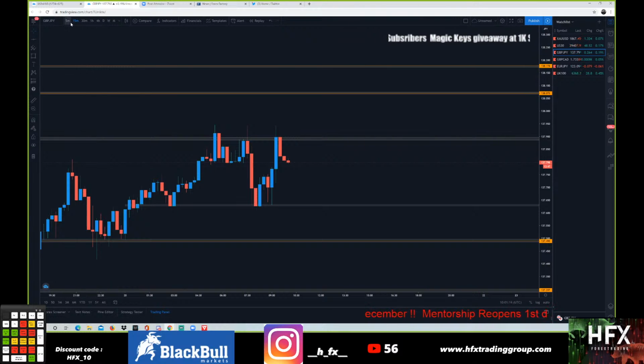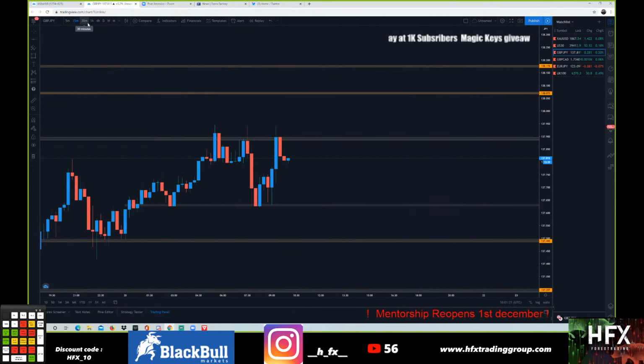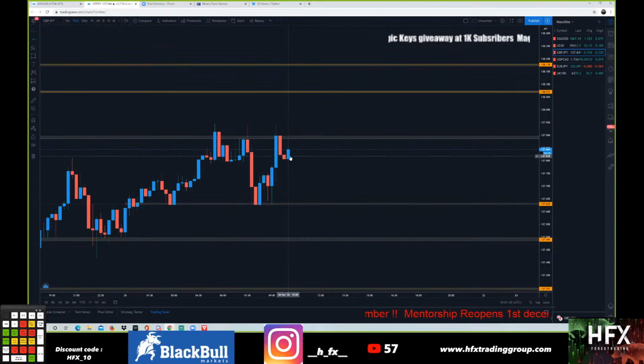Look on the 5-minute real quick. Looking at the 5-minute, price should continue down. Maybe, just maybe, if we get a weak bullish 15-minute close and then the next one breaks that low, we could see a correction back down to this 137,630 level. Maybe, if the 15-minute candle closes like a weak 15-minute.